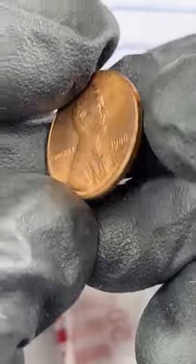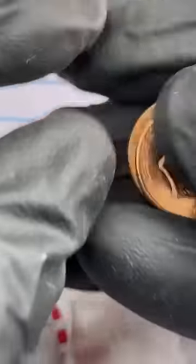Interesting strike around the rim. No, not much.